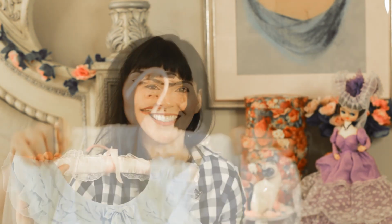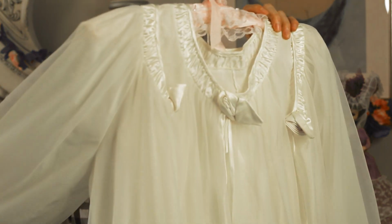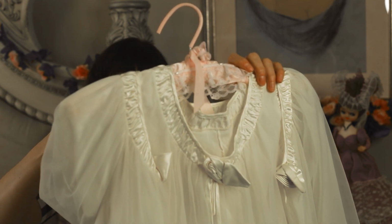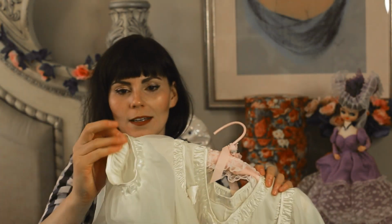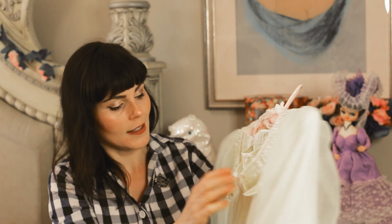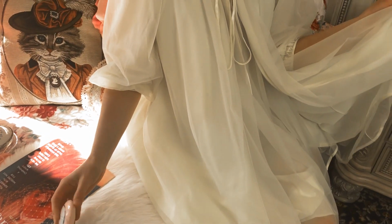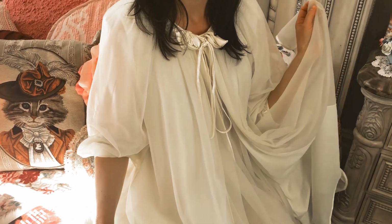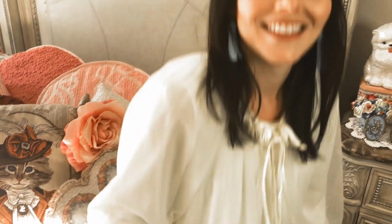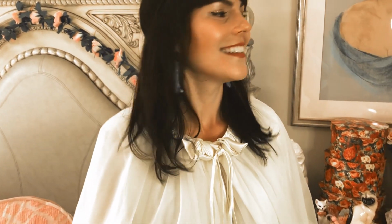And last but not least is this 2-piece yellow set. This is the newest addition to my vintage nightgown collection. And this one has these beautiful silk hems at the sleeves as well along the neckline, and this little rose bow detail closure in the housecoat part, as well as the little rose silk bow detail in the front. And this one is about knee length again, and it's that popular shift silhouette. It looks like it's made with the same fabric as the other one. It's kind of layered as well.